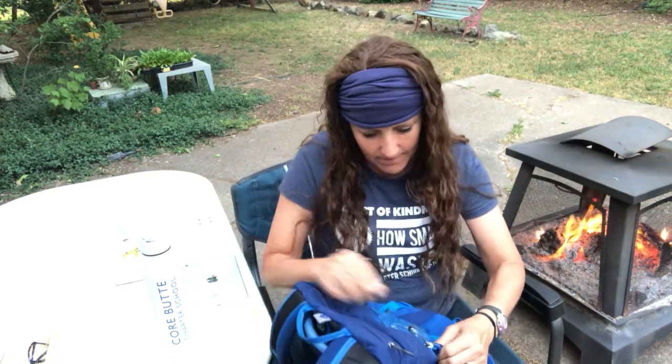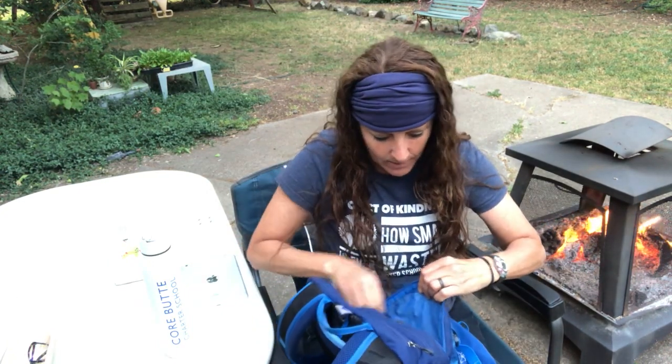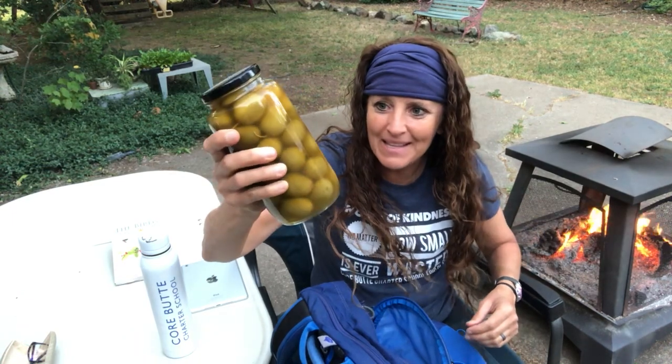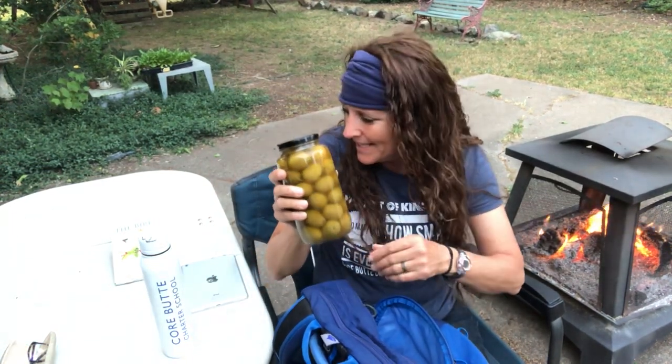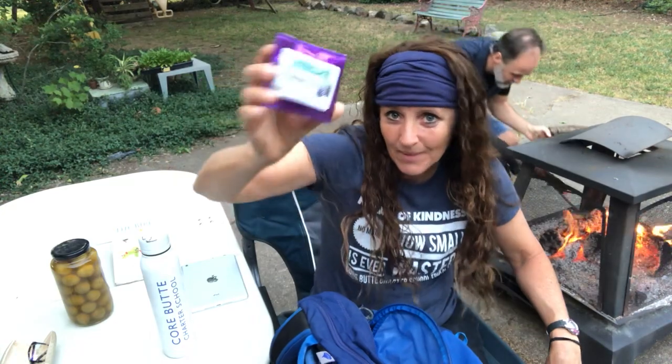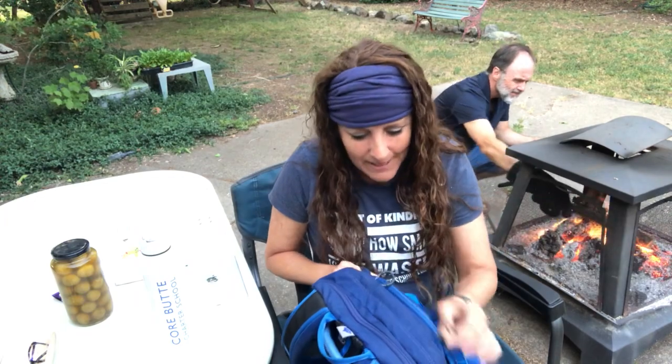Let's see. Let's look in this part of my pack. Oh, this is not my book, but it's a giant jar of olives. A friend gave me these olives. I love olives. I used to get olives from my aunt for my birthday that she would cure on her own from their tree. Oh, and another friend gave me this wonderful tea. It says Tennessee Mountain Blackberry Tea from my friend, Mrs. Gronseth. Maybe you know Mrs. Gronseth.